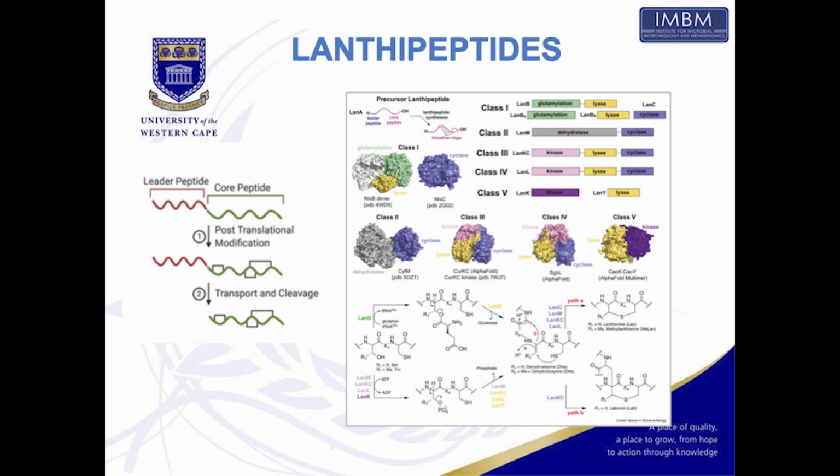So one of the main themes in the Institute is finding compounds or enzymes of interest that we can use in some way. One of the classes of compounds that we're particularly interested in are lantipeptides. I'm not going to explain all of that, just to say that these are ribosomally synthesized peptides. They've got a leader region, a core region, and what makes the lantipeptides unique is the installation of these lanthionine rings. These are thioether bridges, and it happens in a two-step process: first, dehydration of serine and threonine residues, followed by cyclization to install the bond.